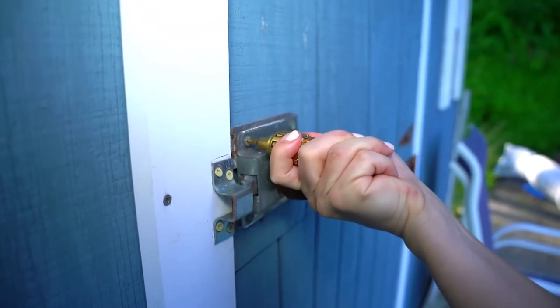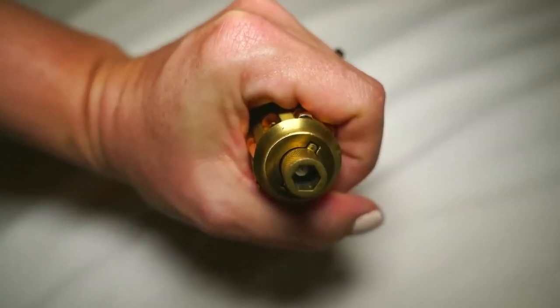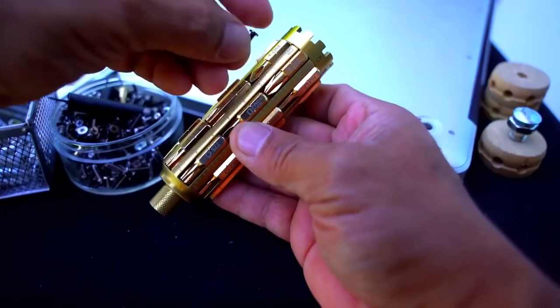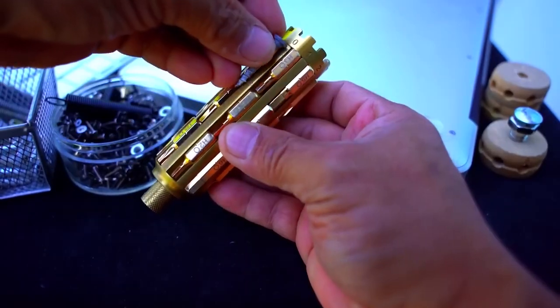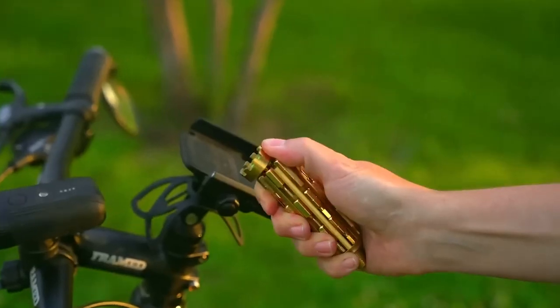The design is simple enough. A cylindrical handle that holds 27 bits, a level, a file attachment, and other useful features. 2 rulers are also available, imperial and metric, and a built-in magnet keeps small bits from getting lost.